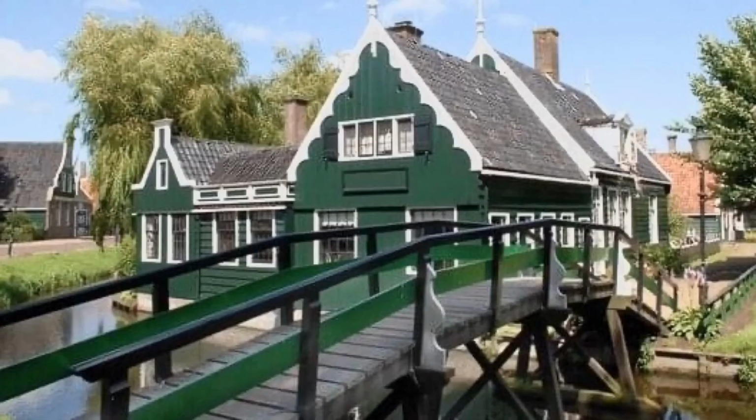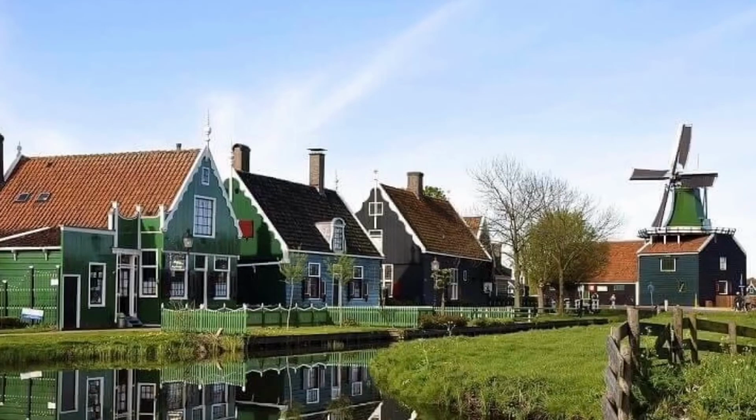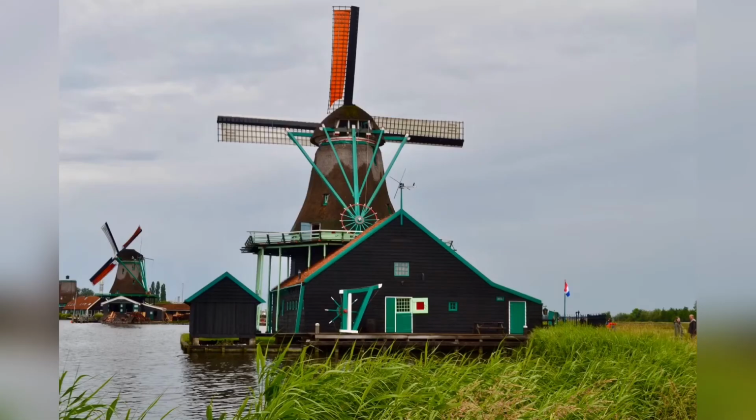Zaanse Schans is a beautiful Dutch countryside with well-kept traditional windmills and authentic green wooden houses. They were transported to the village to create an impression of life in the Netherlands in the 17th and 18th centuries.